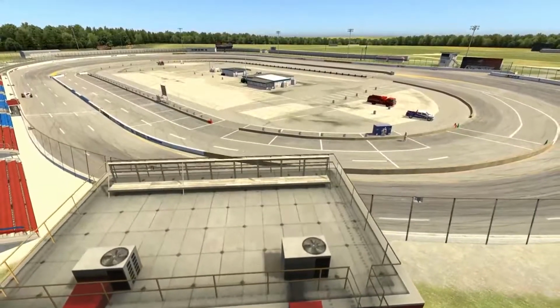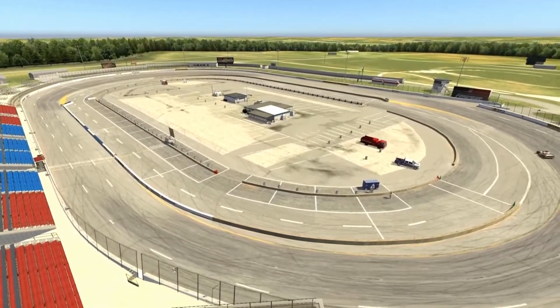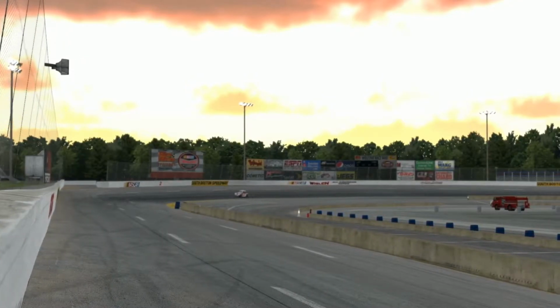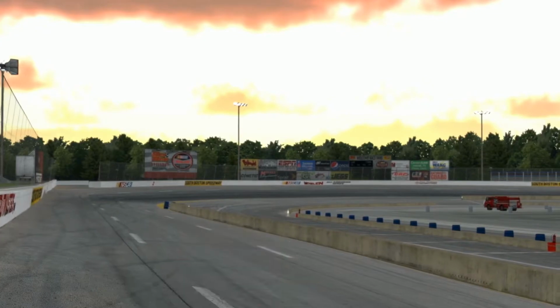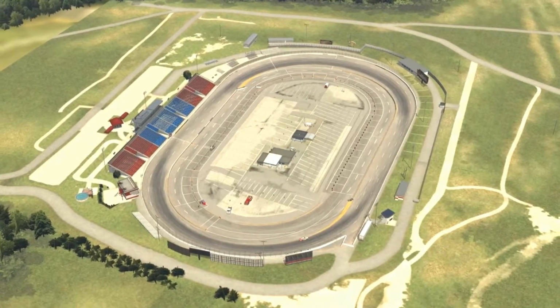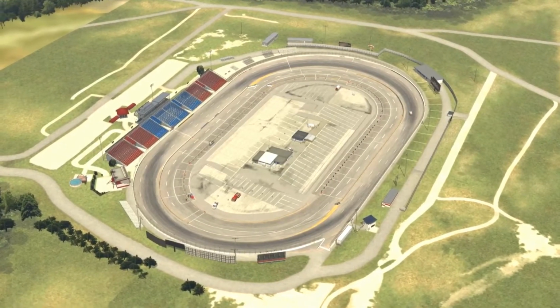Welcome to South Boston, Virginia, and perhaps the most well-known short track to iRacers, South Boston Speedway. Opened in 1957, this 4/10-mile track with limited banking is where many of the oval drivers in iRacing got their start, as the track served as an original launch partner with the service and has long been a hotbed of Legend Series drivers learning the ropes on the sim.